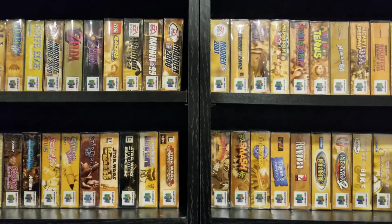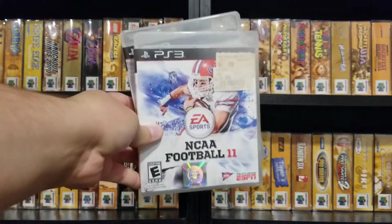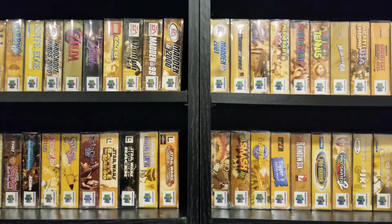So I got NHL 15, which actually has some value to it, and NCAA Football 11, which, too bad it wasn't 13 or 14. But 50 cents each on those, $1 for the pair. I don't want someone to just give me something, so I figured I'd at least offer them something for it.